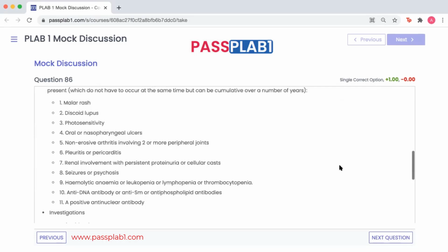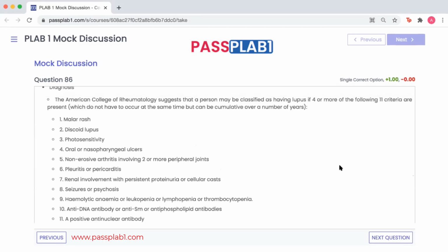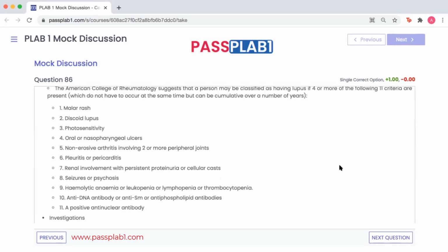So criteria for SLE, 11 things that they might have. If they have 4 or more, then it's a diagnosis. So things like malar rash, discoid lupus, photosensitivity, oral or nasopharyngeal ulcers, non-erosive arthritis, pleuritis or pericarditis, renal involvement, if they have seizures or psychosis, hemolytic anemia or leukopenia or lymphopenia or thrombocytopenia, anti-DNA or anti-smooth muscle or anti-phospholipid antibodies, or the positive anti-nuclear antibody. So in this case, she's had 4: the ulcers, the rash, the joints, and the ANA. 4 is enough for a diagnosis.